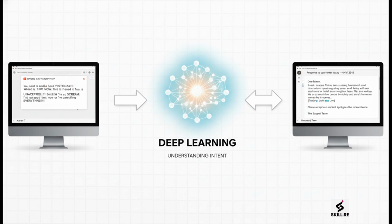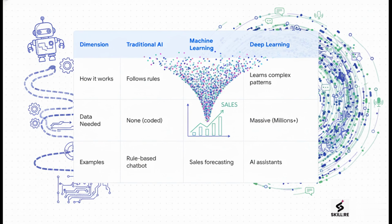So back in our store, a deep learning system would be something like an AI assistant that can read a totally unique, messy, real-world email from a customer, understand the intent behind it, is it a complaint, a question about sizing, and then draft a perfectly natural, on-brand response without needing a single pre-written script. It just gets it. This table sums it all up really nicely.